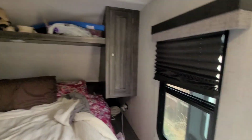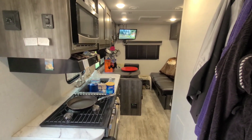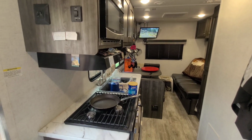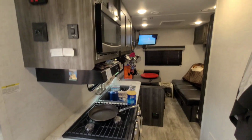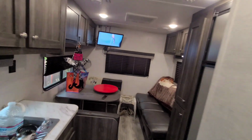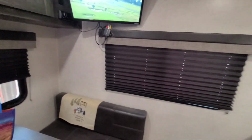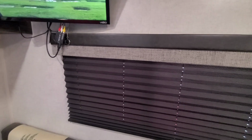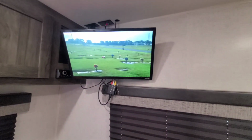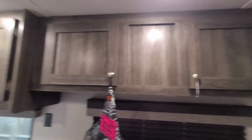Other than this is the same floor plan as the 212QB by Jayco. The only difference is this stove is on the other end right there, and they do have bigger windows in the back. And I kind of worried about the bigger windows because trying to keep this place cool and warm with the big windows was a worry to me. So we elected to go with a different brand, Highland Ridge, instead of the Jayco model.